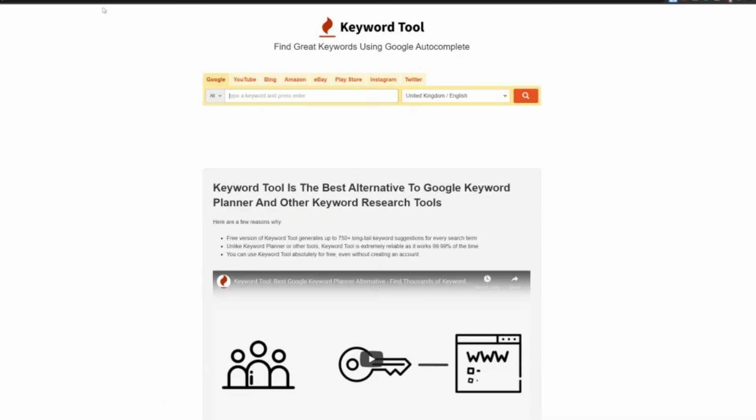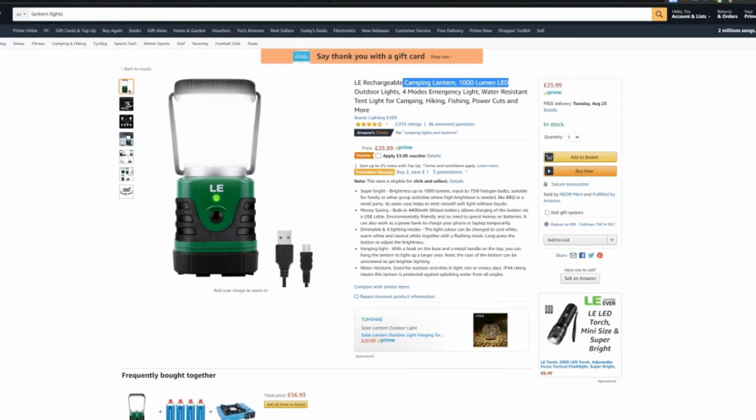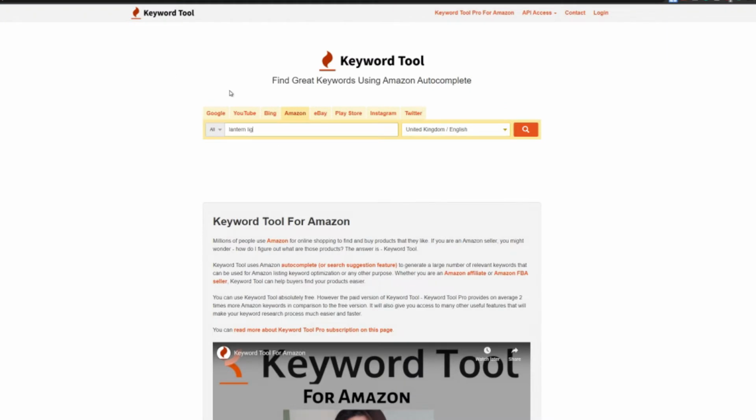But anyway, you can go ahead and type that in here, and this is a search tool called Keyword Tool, and it comes up with a bunch of different websites you can try and search through. So you can do it on Google, you can do it on YouTube, Bing, eBay, whatever, but what we're looking for is Amazon. So we click on that, we type in lantern, and what do we search for? Lantern lights, right? So we type in lantern lights.